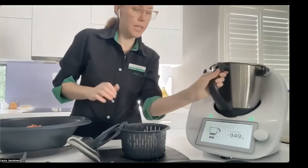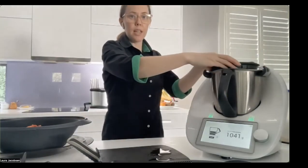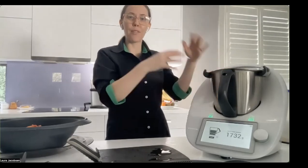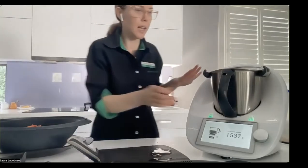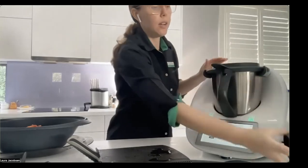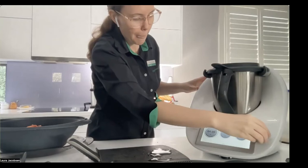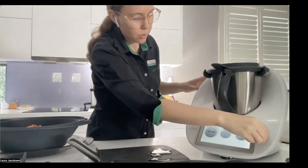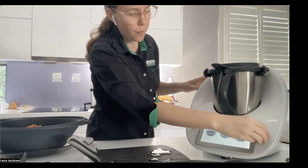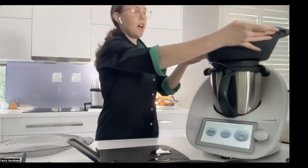So yeah, water's in. In Kirky's recipe, she also puts in a can of coconut milk in there, so it's sort of half coconut milk, half water. It flavors the rice differently. I'm just being quick today and I didn't bother getting out a can of that. Putting the lid on, and I'm going to set this for 20 minutes, Varoma temperature, speed 4.